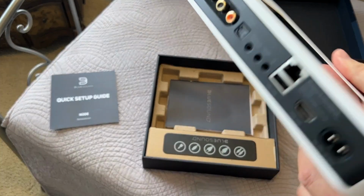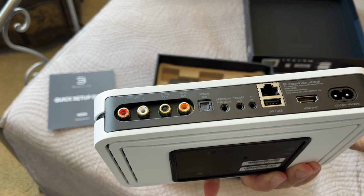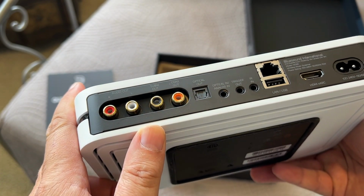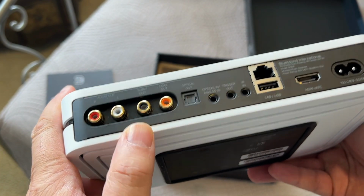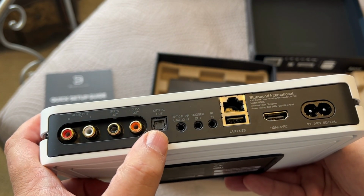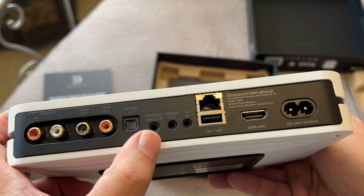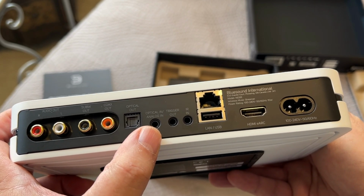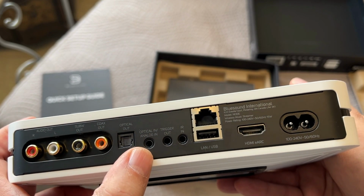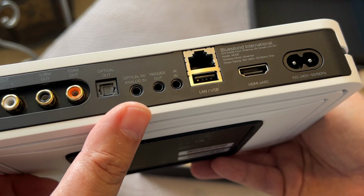And here are the ports on the back, where you've got the RCA audio out. It's got a subwoofer out and a coaxial output. There's your Toslink optical out. There's an optical mini and an analog in. So this one doubles as an analog input or a Toslink input.